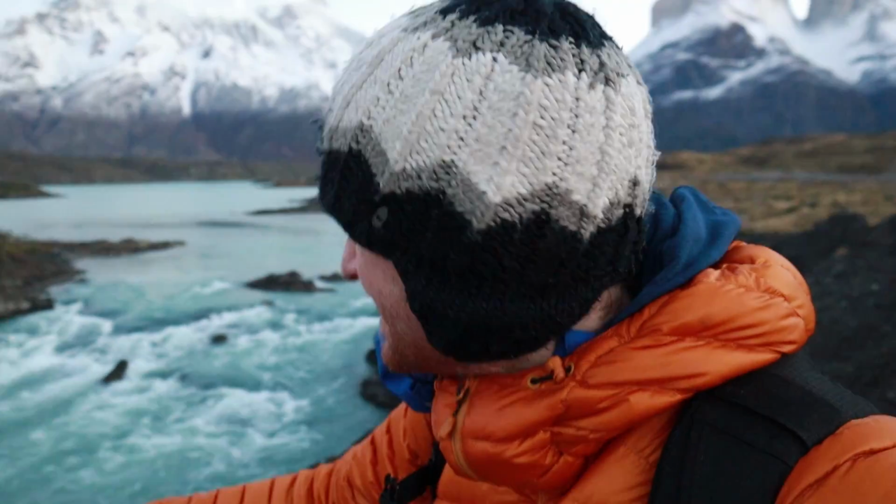At the moment I'm with the other half of the group, and we are down by this beautiful river that leads up to the Paine Grande, which is this awesome mountain here. It's not sunrise yet, it's pre-sunrise, and it is absolutely fantastic. It truly is.